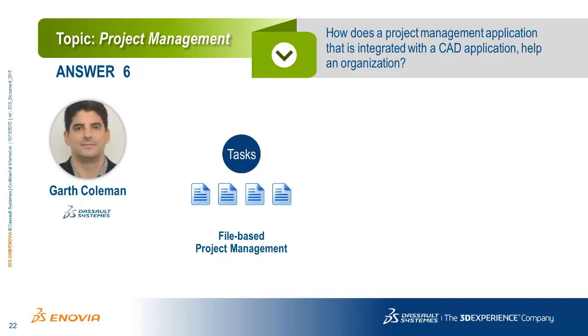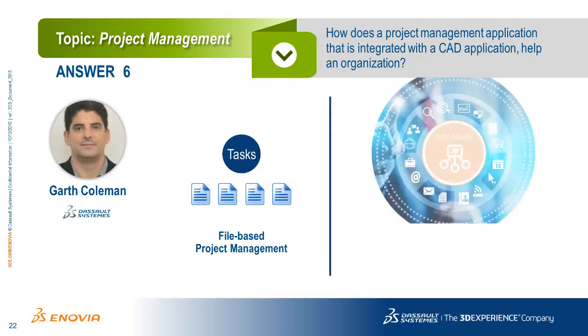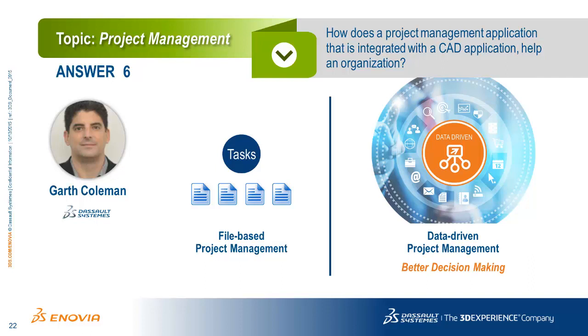And when you're doing file-based project management with file-based deliverables, it becomes very difficult and unruly to manage, and the project manager is spending a ton of time just getting updates. When you go data-driven with the project management, all the tasks, all the deliverables, everything gets connected as data. So the files are still there, but they're being connected through a data stream, and as those data streams update, the project updates.